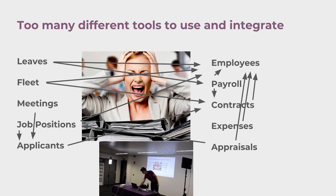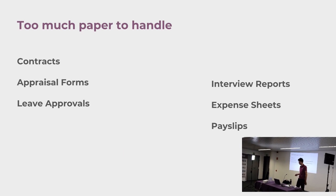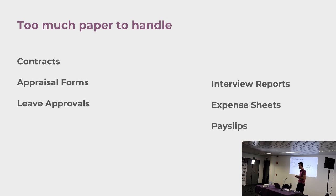Another pain point in a typical HR department is that they have too much paper to handle, because they meet a lot of people, they have a lot of forms to fill in, like contracts, appraisal forms, leave approvals, interview reports, expense sheets, pay slips, and so on and so on. So filling in a paper is okay, but you need to print it, maybe you need to scan it, then send the email, wait for the signature back, etc. That might also take a lot of non-productive time.